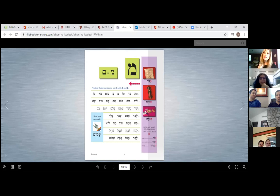That they have the same sound. Like I said, the chet and the chaf, right? Ashkenazi Jews don't always distinguish between the chet and the chaf. Sephardic Jews do. They pronounce the chet as ha, and the chaf as cha.